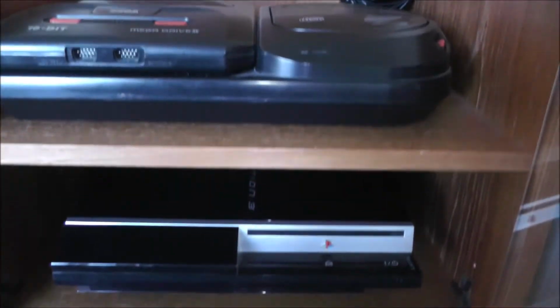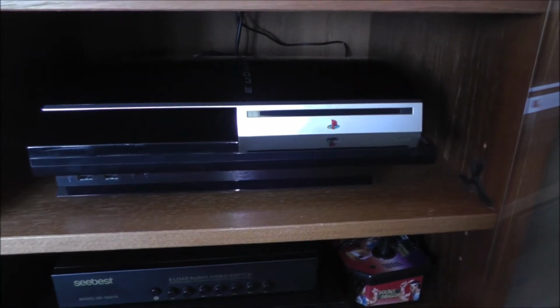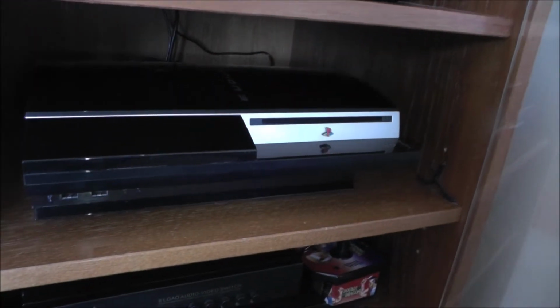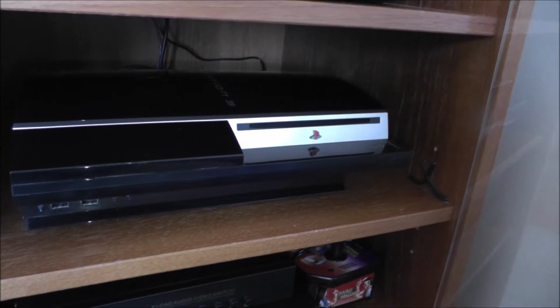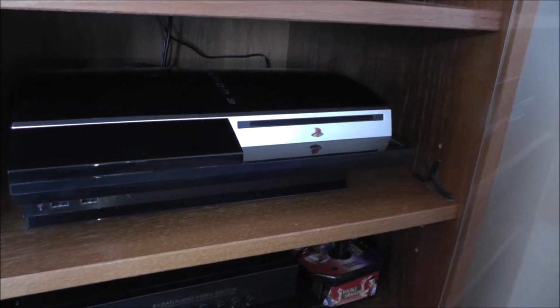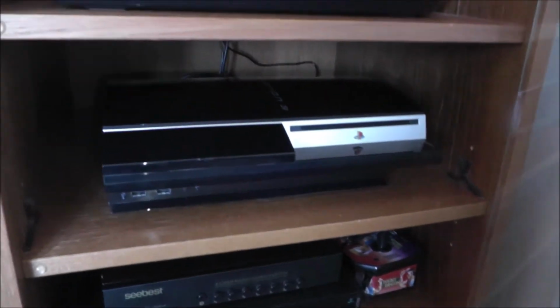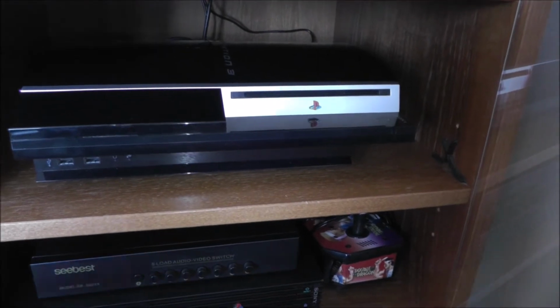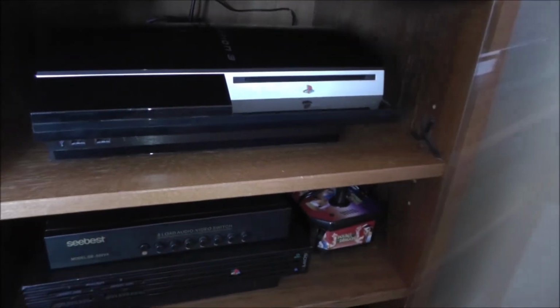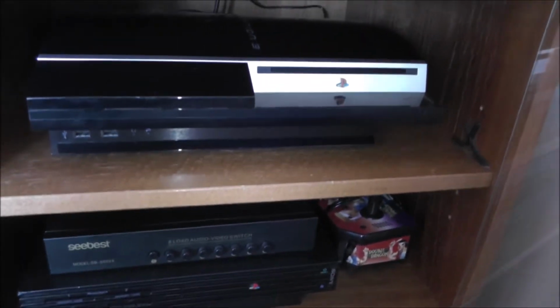Now if we move down, we've got the PS3. I did have a PS4, but I just got a little bit fed up of all the updates and everything like that. Online gaming I'm sort of doing on PC now anyway, but I do still enjoy PS3. My son's enjoying it now, he's starting to play Need for Speed on it. Below that I've also got a little Double Dragon game there, so again, my 5-year-old son, he enjoys that.